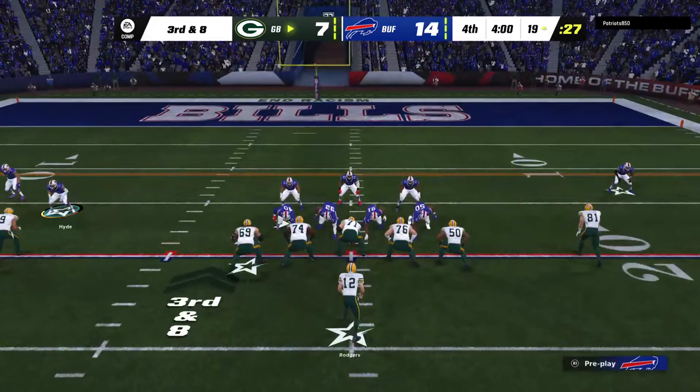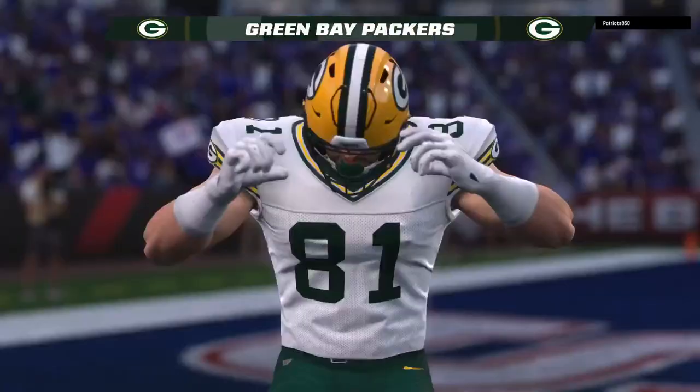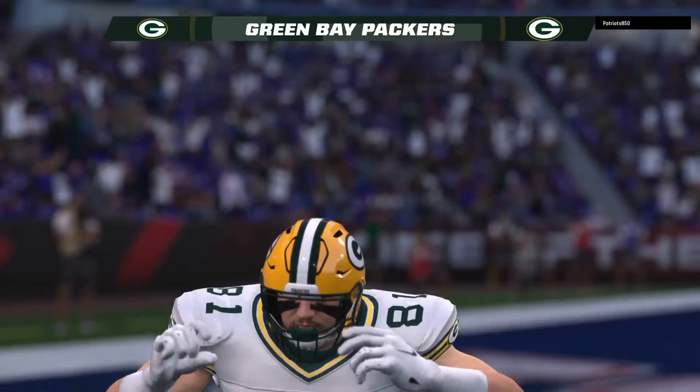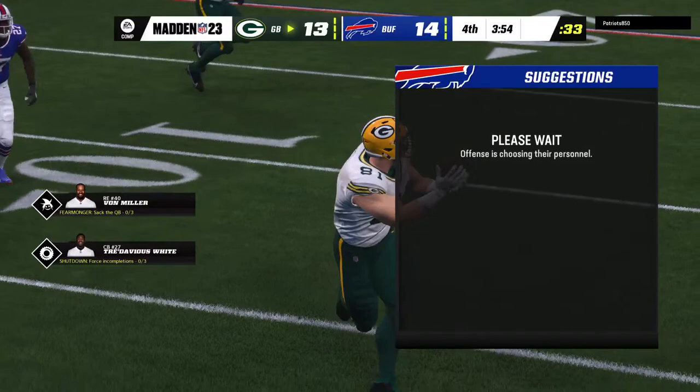They've already converted two of these on this drive, 2 for 2. Now Rodgers. And it's a Packers touchdown. Josiah Deguara from 19 yards away. And the Packers are an extra point away from tying this game here in the fourth. We are set up for a fantastic finish now.